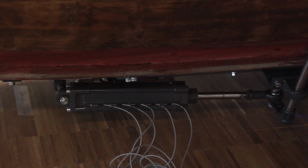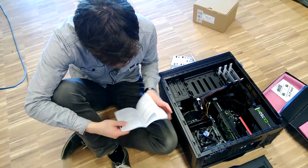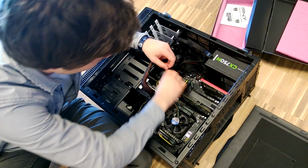To make all the 3 projectors look like one, we needed to add something called edge blending. Edge blending makes the transition between each projector seamless. To use this effect, we needed a powerful PC to play the videos and a really good graphic card. If you are into PCs, you probably would kill to get this card.